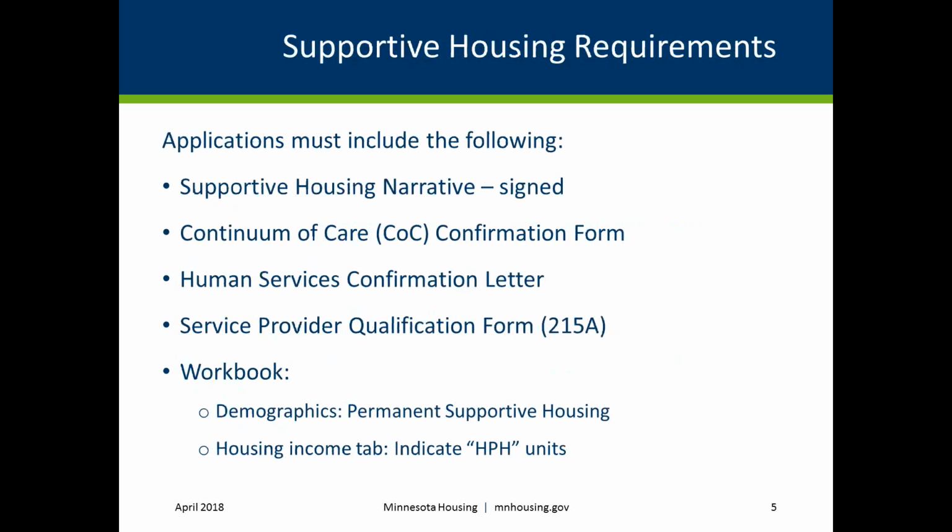Here's a quick review of the basic requirements for applications with supportive housing units. These documents must be completed in their entirety and submitted with your application to be eligible for high-priority homeless points. For the supportive housing narrative, please make sure to thoroughly answer all of the questions to give us a good picture of your supportive housing plan. The owner, the property manager, and the service provider need to work together to complete the narrative. And also note that the development must have a designated service provider at the time of the application to be considered feasible. The service provider must sign the narrative.